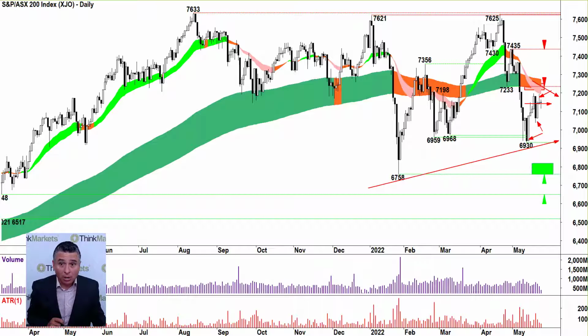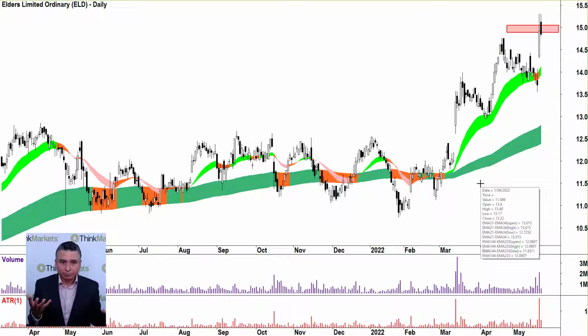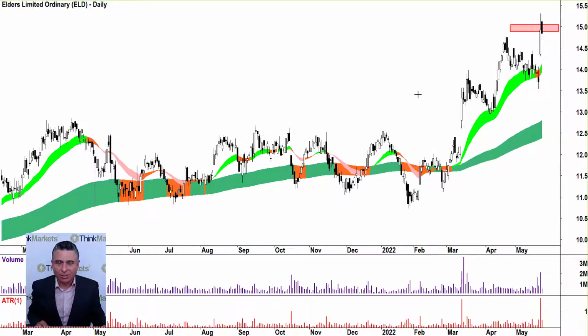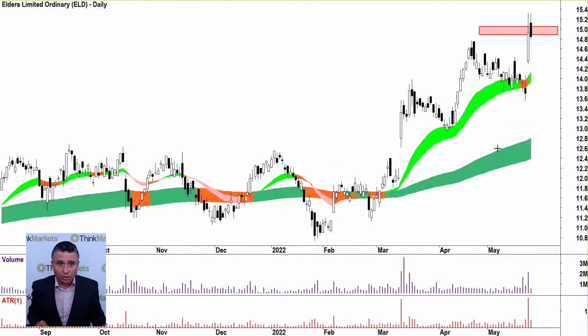Next one is from Michael, and now he is asking for ELD, which looks very strong. We are seeing a little bit of supply coming in around this $15 level. Did it spend a lot of time at 10? Not really. So probably not a whole lot in that. As I said before, 15, not one of those key round numbers that I'd be too concerned about. Otherwise, what a great trend. I can't fault this. It's absolutely a hold.